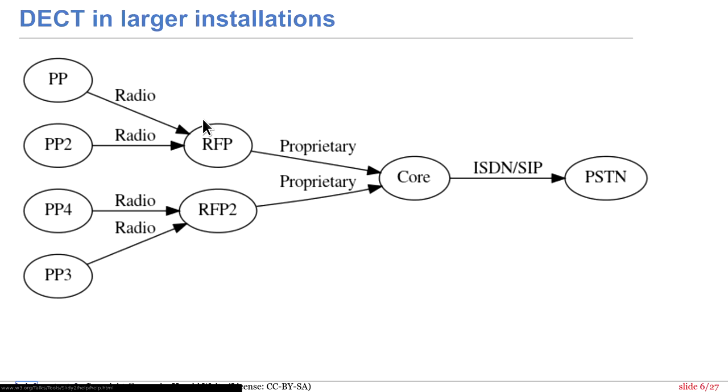And if we look at larger installations, then the network grows and becomes more hierarchical. So we have multiple of those radio fixed parts, and they have some whatever proprietary backhaul protocol to whatever proprietary core, which then talks ISDN or SIP or whatever to external telephony systems out there. And that's basically the kind of system that we're looking at, and we want to look at these proprietary bits and at these RFPs, which are the base stations in DECT technology.